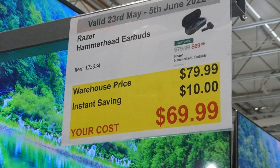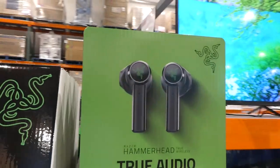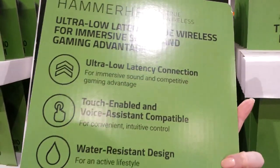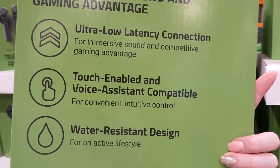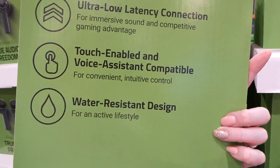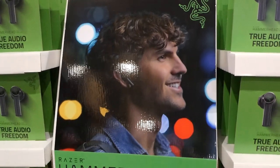Razer Hammerhead earbuds. They're $10 off down to $70. So they come in black and they have the Razer symbol, right? Which is like the snakes, which is really neat. So it says true audio freedom, ultra low latency connection for immersive sound and competitive gaming advantage, touch enabled and voice assistant compatible for convenient intuitive control and water resistant design. You'd want to make sure that your earbuds are water resistant, right? Like especially if you use them to work out or anything like that.